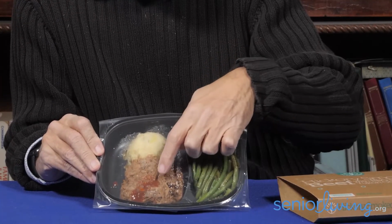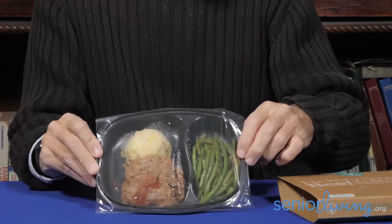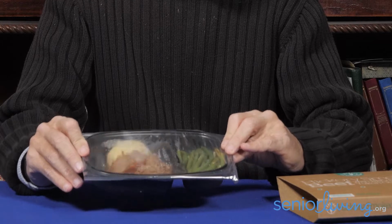So we've got our beef with barbecue sauce. We've got potatoes. Looks like there's a little butter sauce on there and some string beans. And it's definitely softer. It's not frozen hard as a rock. And there's a lot number on it, and it says best by November of 2021. So that's about a year from now. So I'm not going to wait a year. I'm going to try this in about 5 minutes.